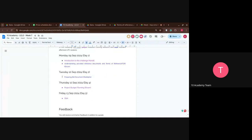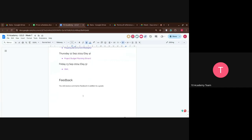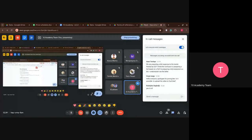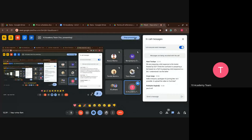For the schedules, right now we are having the introduction to the challenge, and in the afternoon we're going to be having a session with Ikram on understanding the provider reference documents and more focus on the terms of reference, which is the TOR, and preparing the bid document is a session for tomorrow with Rudolf. And Wednesday we're not going to be having any sessions, but on Thursday we're going to be having a session on project budget planning with Ikram, and Friday we're going to be having a Q&A session. So you can use these references for further reading, but this is pretty much it from my side. So any questions, anything you want to add or request, the floor is yours.